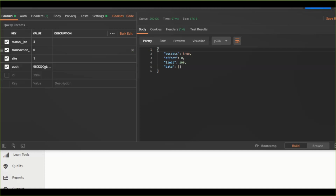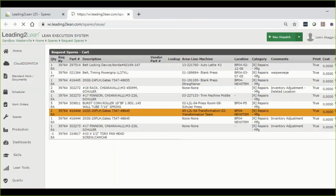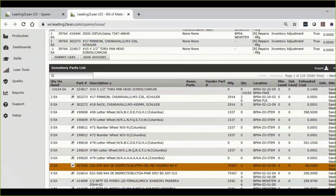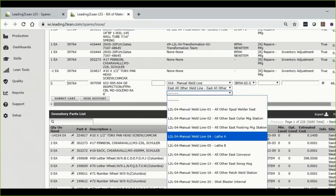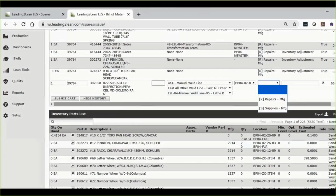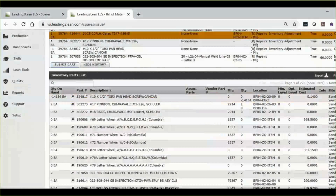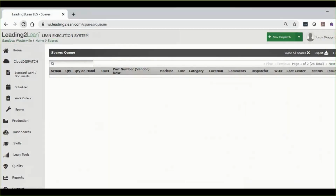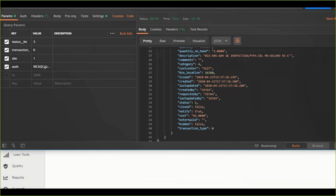I cut out the top, but there's an API out there. It's on the deck as well. You can call it with some help from the L2L support team, and it will show you if you have any spares in your queue in L2L, which is what you're seeing here. I'll add a part to the queue. You noticed before that my API was blank. So as technicians add parts, I'll do a manual request here, by the way. It'll hit the queue in L2L. And you'll see it comes in the API as well. So that's in real time. I now know there's a spare that's waiting to be issued out in my ERP.